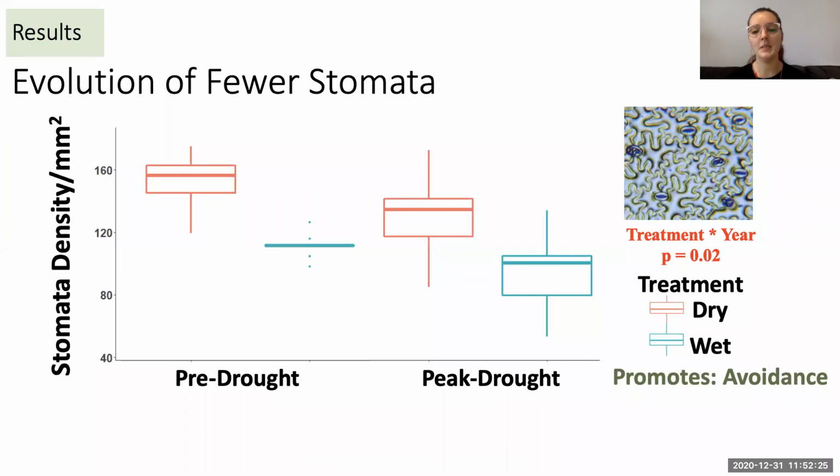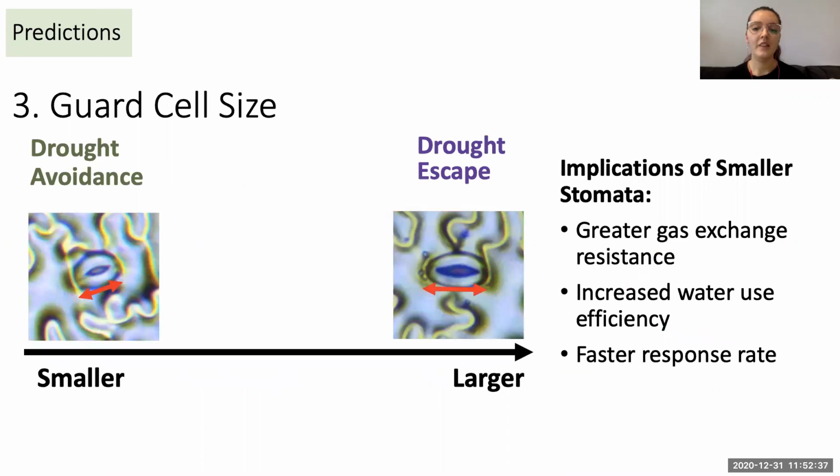In general, we would suspect a plastic escape mechanism here. However, I'm going to argue that this is avoidance, and that is because we also looked at guard cell size. If plants avoid drought stress, we expect that guard cell size will be smaller to reduce water loss and increase response rate. In comparison, larger guard cells are indicative of drought escape.